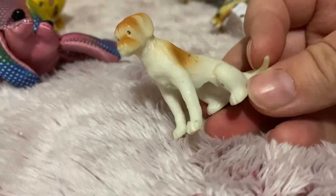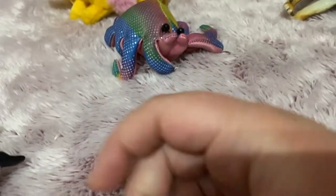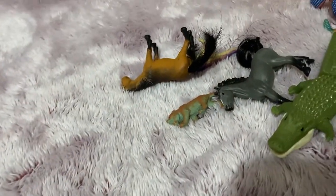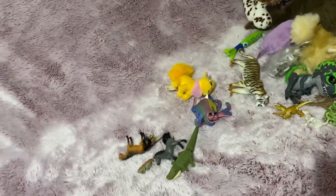Oh, I forgot to show you this cute little dog. I'm probably going to keep him anyways, but how did I miss this one too? 101 Dalmatians, selling him. So yeah. Did I miss anything else before I stopped the video? I don't know, did I show you the little snake? I'm keeping him. This dog for some reason has a hole in her belly. Anyways, yeah, I didn't miss anything else.